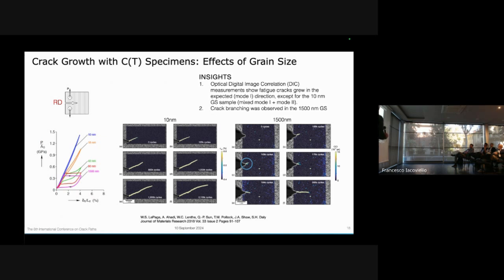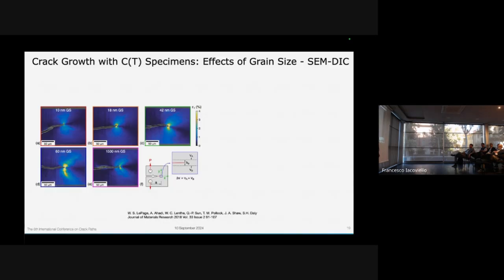This is using digital image correlation, the DIC, to monitor the crack through the material. If you look at the final result here, this is a mode 1 crack, going perpendicular to the stress axis, but this one here is not. It's a combination of mode 1 and mode 2 crack formation. Very interesting. We won't go into a whole lot of detail.